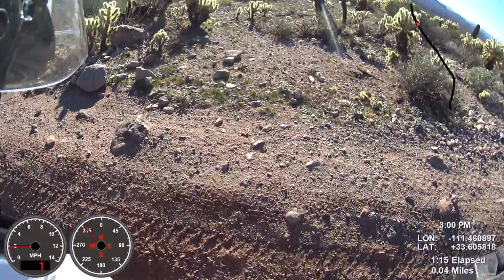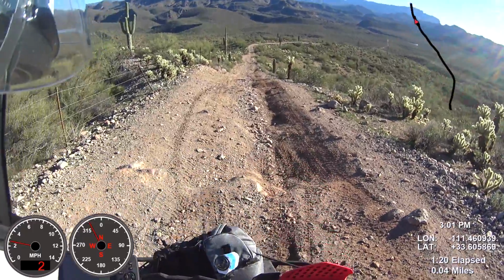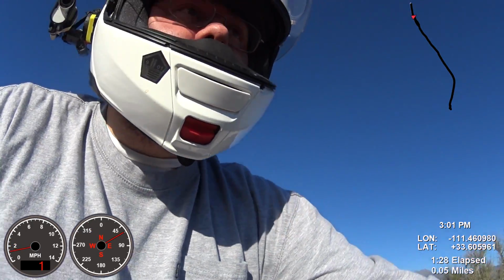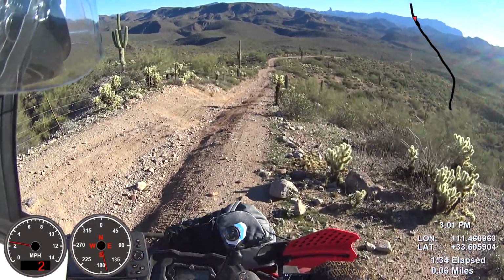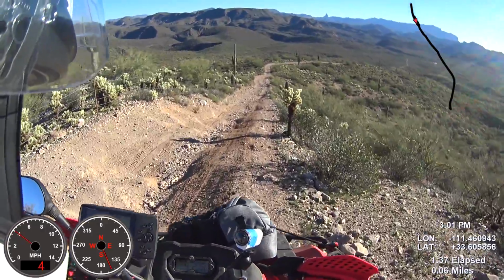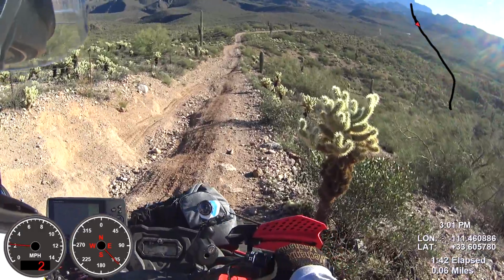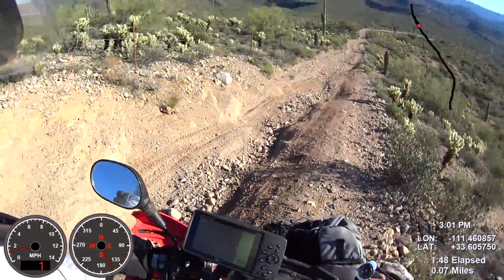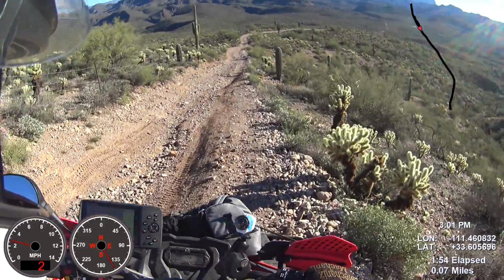Okay, this is not recommended, by the way. Okay, that's not recommended. So we're going to go a different route, and we'll go high side. You gotta watch that cholla. See that cholla right there? We do not want to get anywhere near that son of a bitch. But see that step right there? That's a good foot step, good 12-inch, 14-inch step right there. I did not want to go down alone.